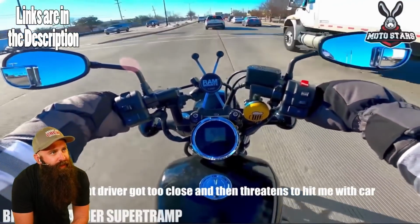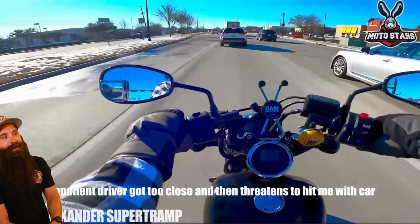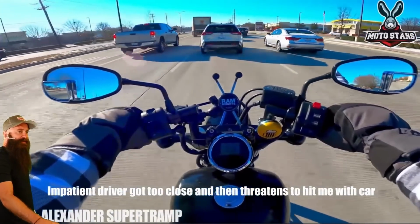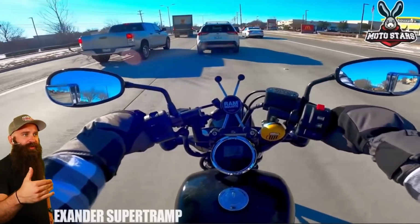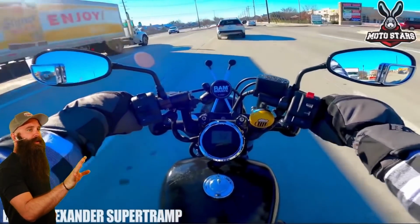So we're going to be moving over here once again with the RAM mount. His phone fell off. Impatient driver gets too close and threatens to hit me with a car. Okay. We have a decent space cushion. It's getting closer and closer. So there we go. Now it's improving. This person's probably going to move over. Nope. Good. Back into here.